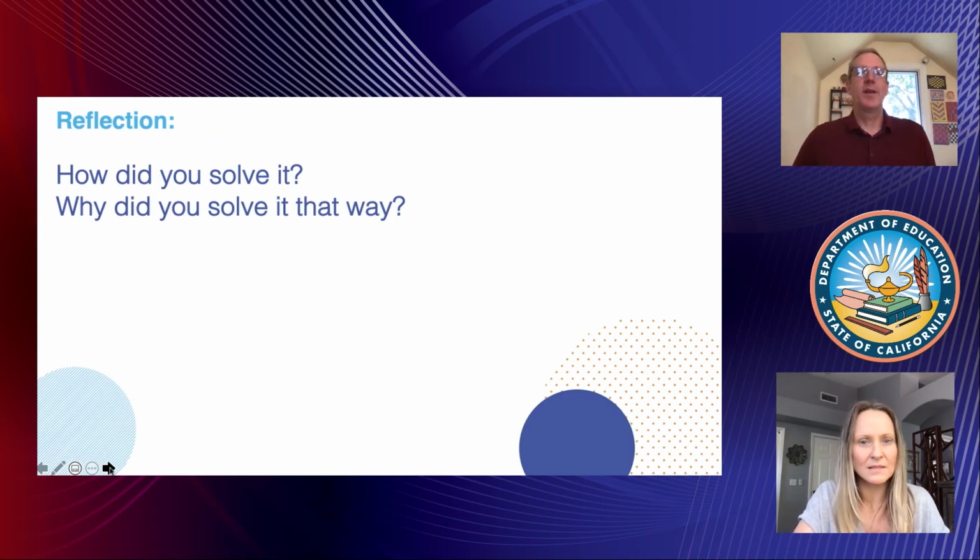And that kind of leads us to this. So how did you solve it, and why did you solve it that way? And we've already got some people answering those questions. I'm starting to use my cubes to help with the addition.